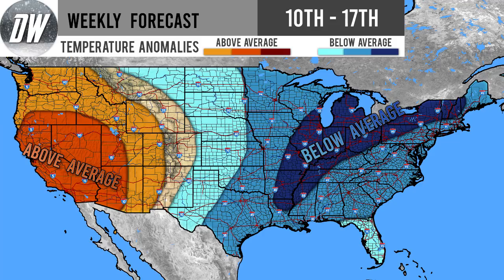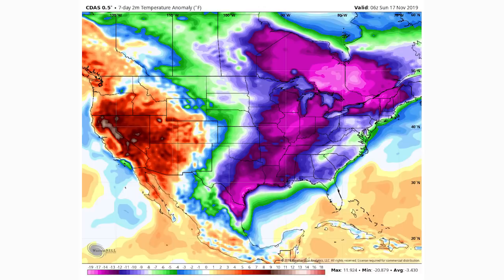Alright, let's get right into things. We're looking at last week's temperature forecast. Again, as always, make a mental memory of this one. Try to pay attention, and I'm going to show you what actually happened right now. And as you can see, it's a really similar look. I think I should have extended the dark blue down through coastal Texas, but that's the only complaint I have about this one. I think it's perfect outside of that.